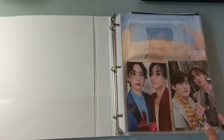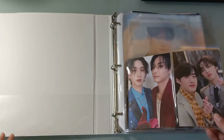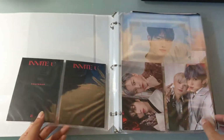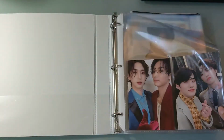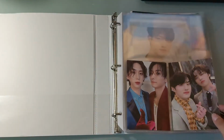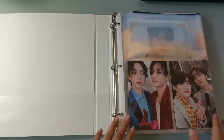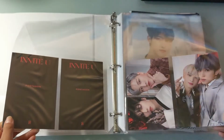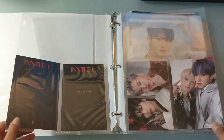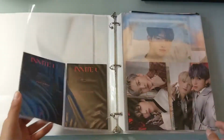Opening up on this first page, we have the Everline 1 postcards from Invite You era. These were pre-order benefits from, as you can guess, the site called Everline. The pre-order benefits include 1 photo card and 1 postcard per album, and these are unit postcards, as you can see. So even though I ended up purchasing 8 albums myself, I ended up selling the extra 4 photo cards because I didn't really want to deal with duplicates.